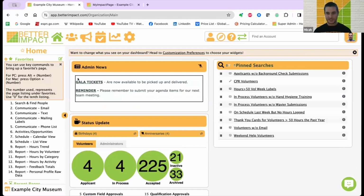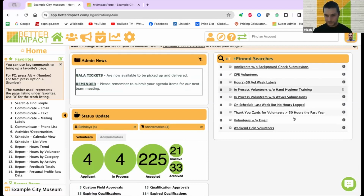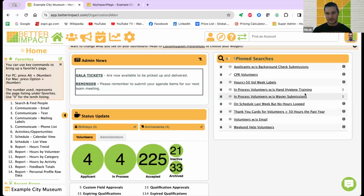There might be certain things that you want to track particularly, like if you're managing the application process, maybe you want to track to see which volunteers you're recruiting, you're onboarding, and there's specific steps they need to complete. So from here, we're able to check and see if there's any volunteers within the search that we've created. And you only create this search once and you save it and you pin it to your dashboard, so you're always a click away from accessing those volunteers.